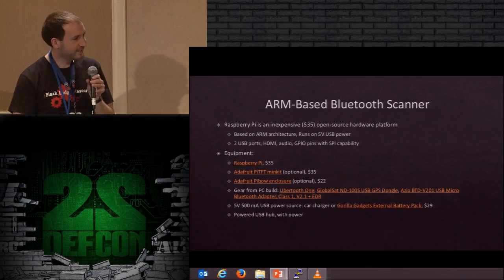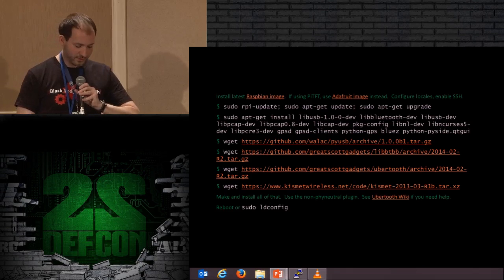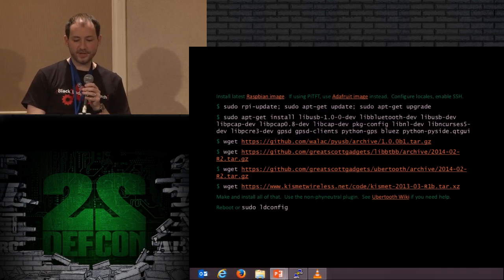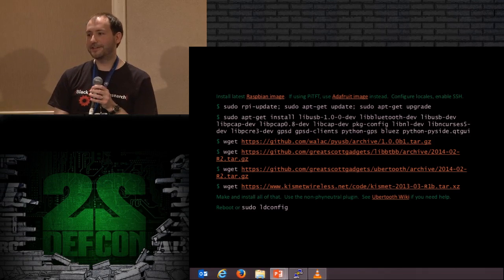All right, am I back to slides? Okay. So setting this up was pretty straightforward. Update the Pi firmware. I used a standard Raspbian image. There's actually an image available from adafruit.com that already has support for the screen. So if you are using the screen, then you can use that as well, and it precompiles in.